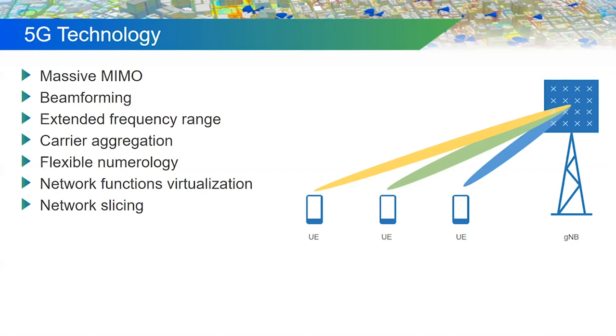Carrier aggregation, again, is another technique which allows us to increase data rate. Flexible numerology allows us to create instance services with the required settings, with the required parameters for a particular service. And the network would move from an electronic circuit board controlled network to a software controlled network with network function virtualization, which would allow us to create slices of required services, and would probably finally allow us to move from the best effort network paradigm to a service-as-required paradigm.